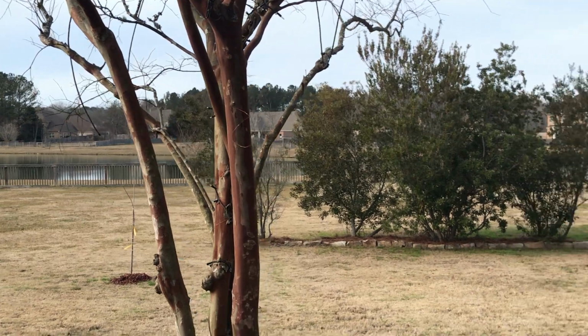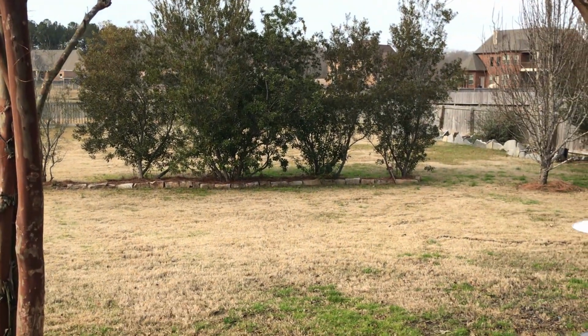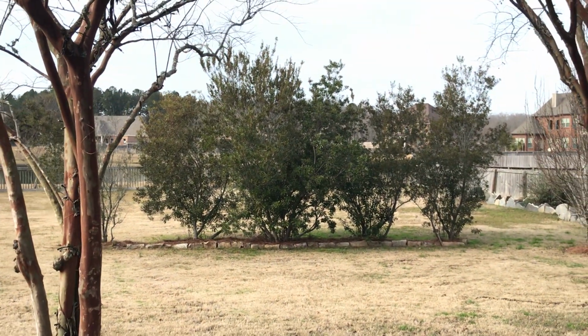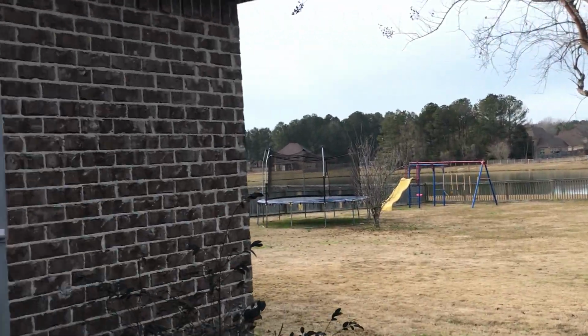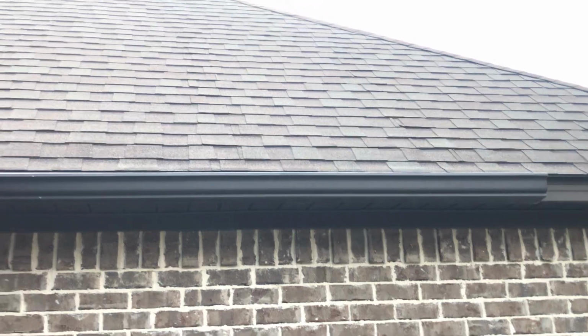Yes, there are some trees right here. Those are actually put there for privacy. When your lights are on at night, your neighbors across the pond won't see directly into your home. Can we get back of the home?